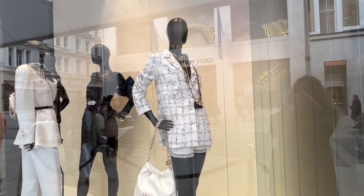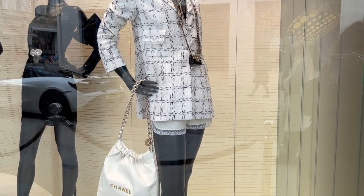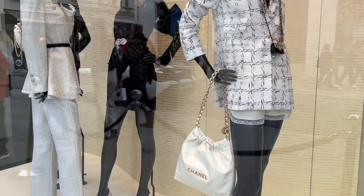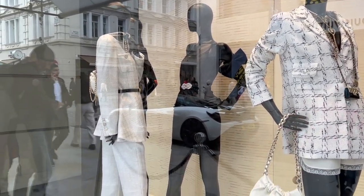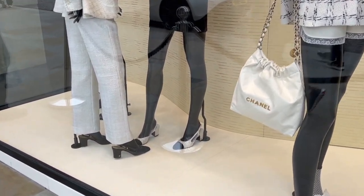Look at that white tweed jacket, guys. What do we think? Not such a fan of the shorts though, and the 22 bag, which is currently under a massive campaign at the moment. Another tweed blazer with matching trousers. Those are the lovely shoes in all their glory.